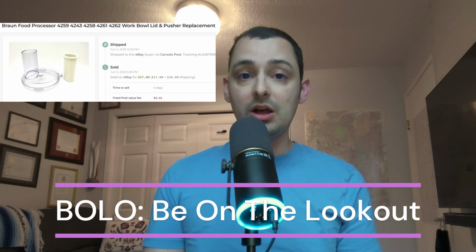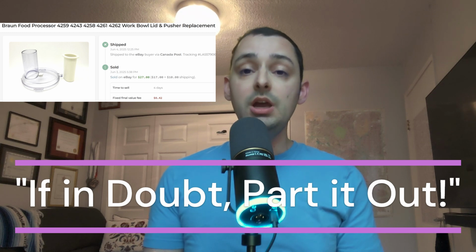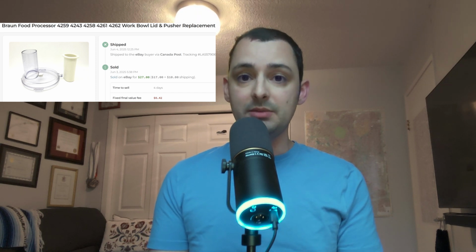They sell very well. The key with these is, if in doubt, part it out. So you can part out the bowl, the chute, the slicer discs. You can part out the chopper blade. You can part out the motor machine. So that you can get like 5 items or 4 items out of these. They all sell for almost $20. So, when you're only spending $5 on the one item and each item is selling for $20, you can make like $80, $100 out of these food processors. I love finding these. They're amazing.